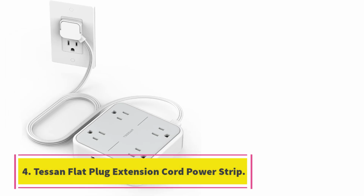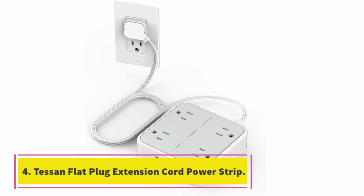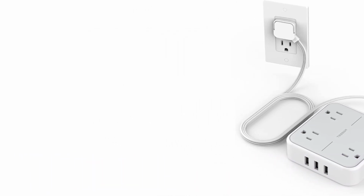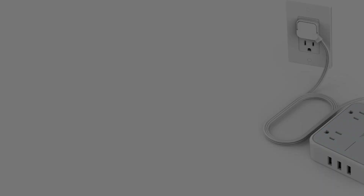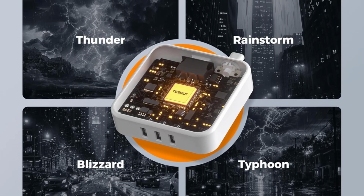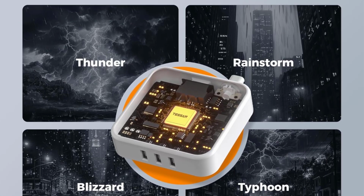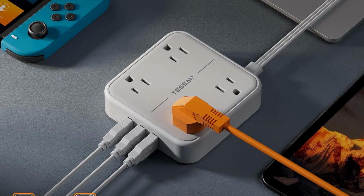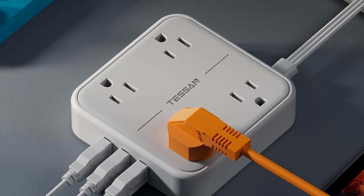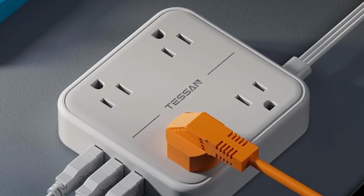Number 4. Tessan Flat Plug Extension Cord Power Strip. Tessan's flat plug extension cord is a compact option for when you only need a couple of extra outlets. Its size and shape make it easy to pack when traveling. We carried it in our laptop bag when working off-site. The 4 standard outlets are spaced far apart, and they were efficient for fitting our devices without plugs overlapping.